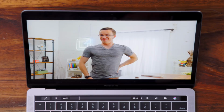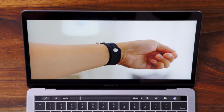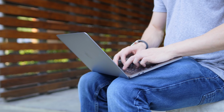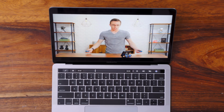The already great display has been upgraded with True Tone tech, which just like on the iPhone and on the iPad, is going to allow the screen to adjust its white balance to better suit the room that you're in. Now, personally for me, I don't find this very useful because when I pay this much for a laptop, I want a very color accurate display for things like photo and video editing. But I mean, it's a nice feature and is something new.